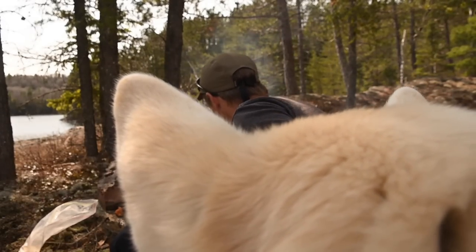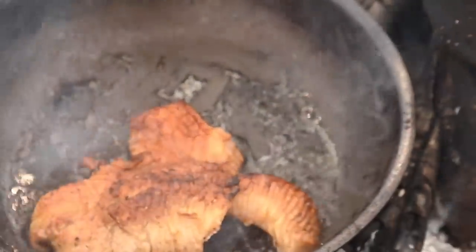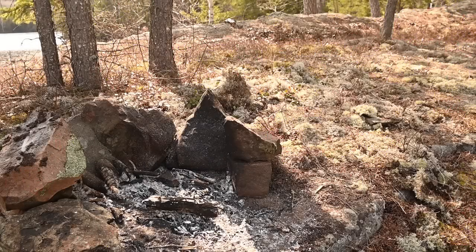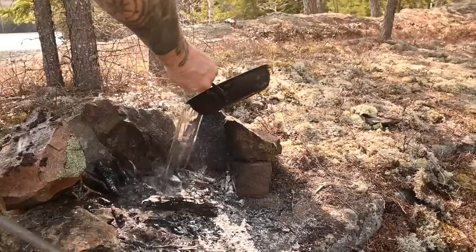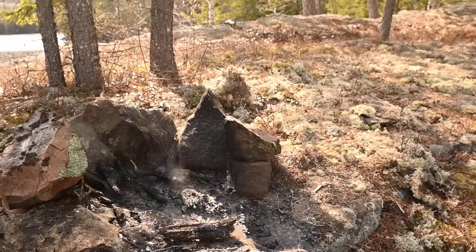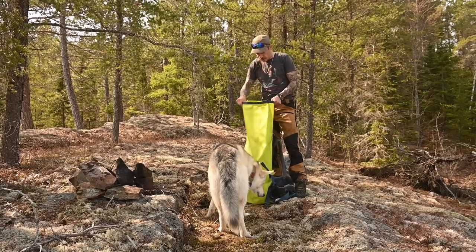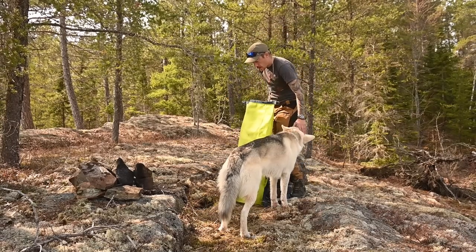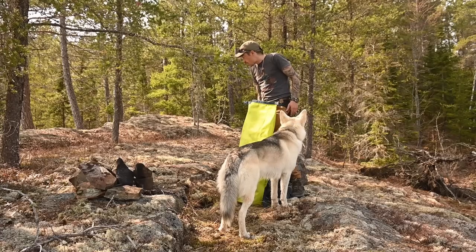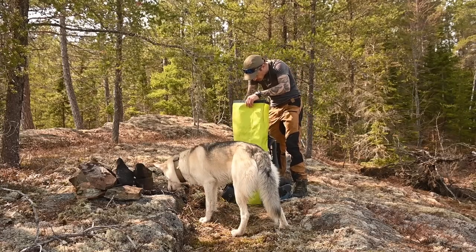Oh, peep that. Hey, bud. Oh, boy. Why are you drinking that? Here we go. There's a whole lake. Well, this is a good little outing. Hey, bud. We're going to start making our way slowly back to the lake we camped on. I'm probably going to fish some on the way out.